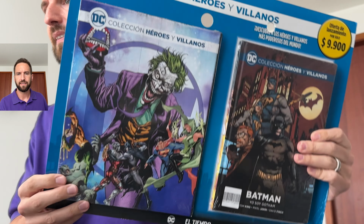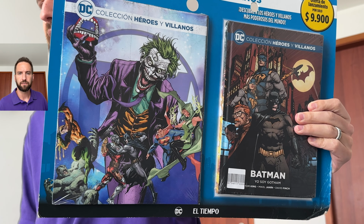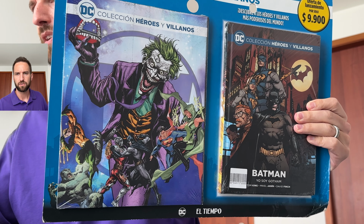And the best part, it only costs $2.50. Again, converted, that is $2.50. And that's not only the conversion rate, it was that cheap already when it was released in Spain for €3.